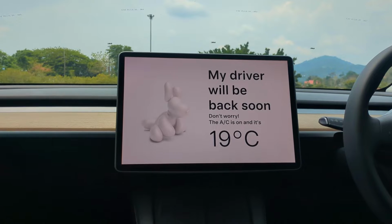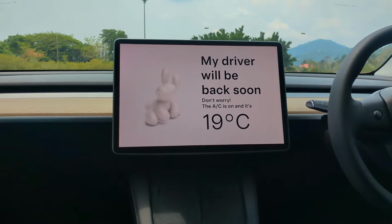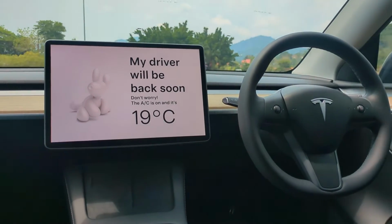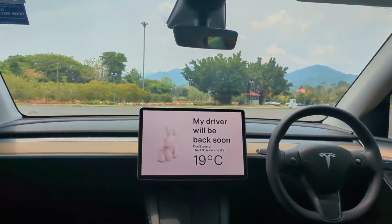So it says my driver will be back. Don't worry, the AC was on and it's 19 degrees. So even the roof is glass, but it's completely sun controlled. So your pet or any animal you love will be completely safe on the inside. So that was a cool thing, right?